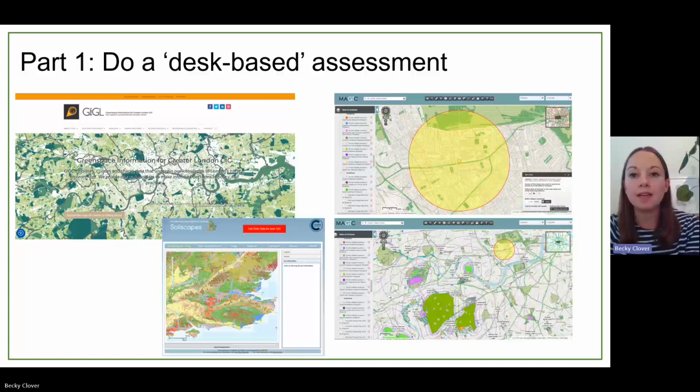You can look at nearby designated sites, such as sites of special scientific interest and local nature reserves. And you can also see the impact risk zones around these protected sites. These are shown by the purple lines coming out from that SSSI in the bottom right of the slide. But be aware that just because a species record or a habitat isn't mapped on Magic Map, it doesn't mean it isn't present in the area. It might just not have been put on the map yet.